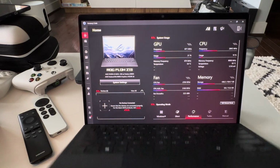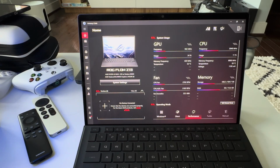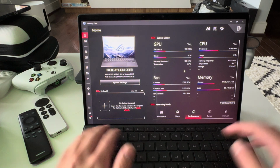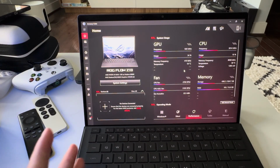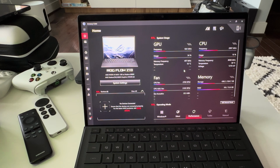This trackpad is by no means a great trackpad. The keys are nice, but the trackpad itself is kind of plasticky, and it's by no means nicely designed. It's like a felt material. It just doesn't feel like the $2,200 device that it is. So that's my first gripe, the price.